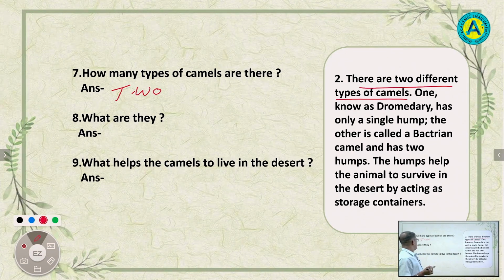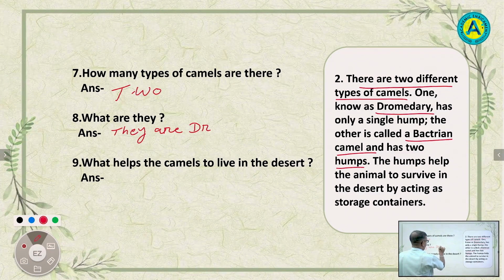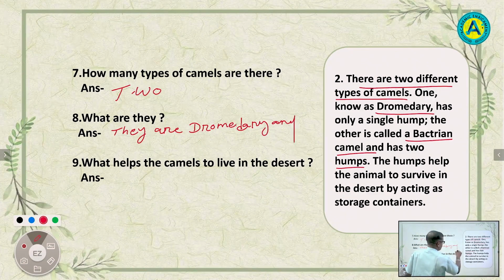Question number 8. What are they? One known as dromedary, another one is Bactrian camel. One known as dromedary has only a single hump. The other is called Bactrian camel, has 2 humps. So your question is, what are they? They are dromedary, and another one is Bactrian.